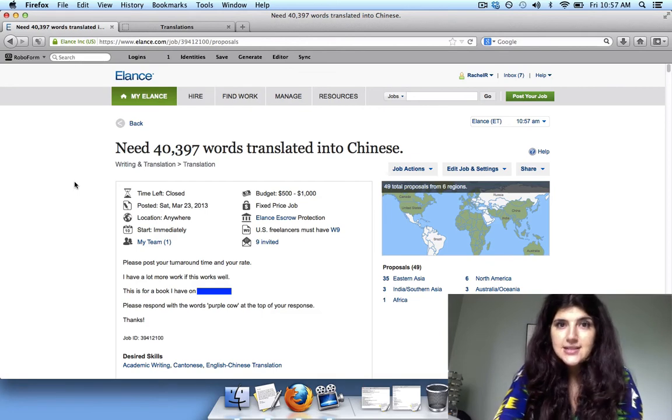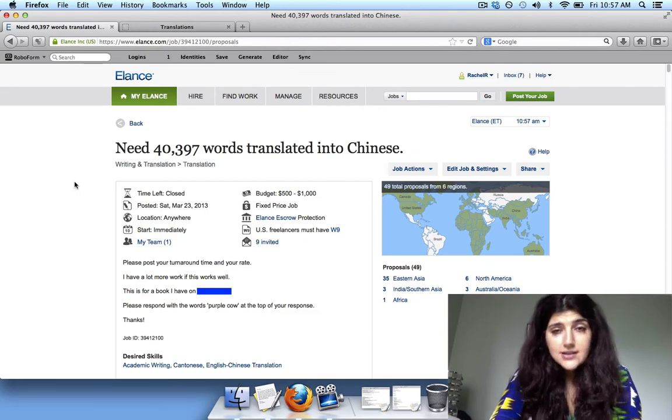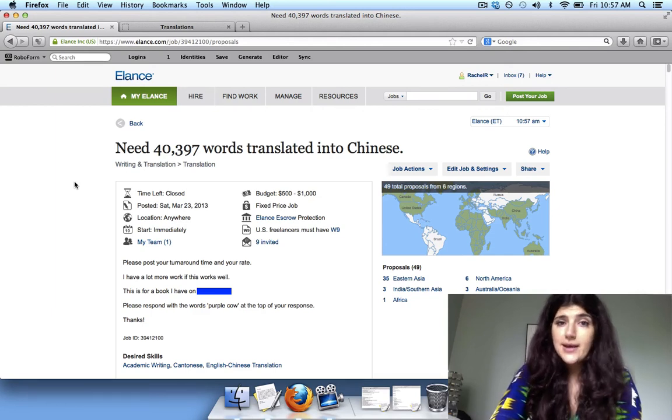people saying they could do it way faster than the translation sites were telling me and for way cheaper. So I highly recommend going this route. I did the same thing in Spanish, and Spanish was even easier. I think I ended up paying like $250 for this book, and I got it back way faster.